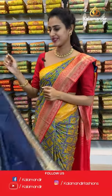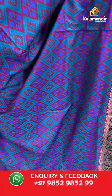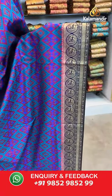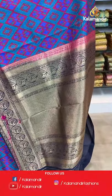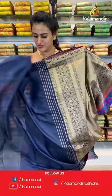We put the next saree to them in the color pink, beautiful pink. So coming to the body, it has got lovely ikkat prints and the border is contrast. And here comes the pallu, which is contrast zari woven. And this is the blouse, which is a contrast blouse. Okay, so I'll give you the pricing and the contact details of this one.